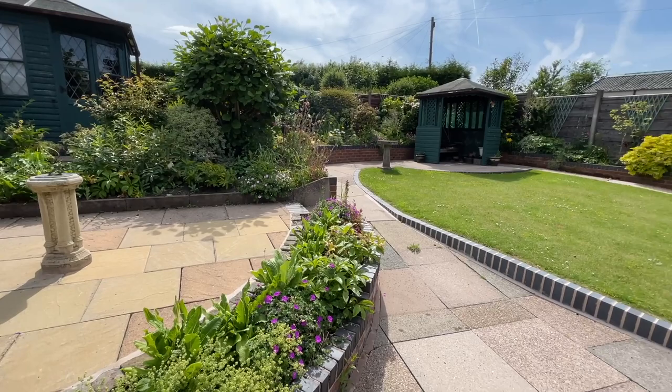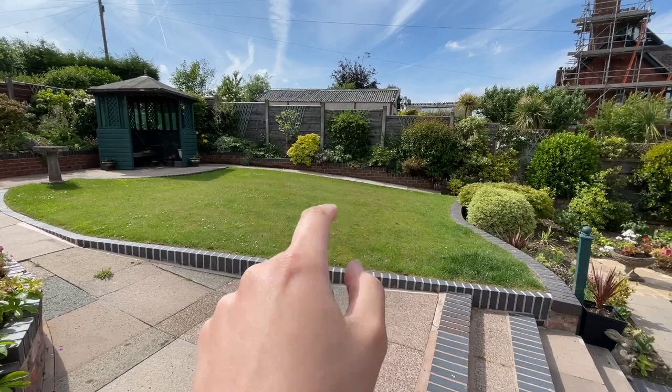This garden is one of my favourite gardens to do. It doesn't matter what time of year it is, there's always something of interest. There always seems to be something flowering, so there's always a bit of colour in the garden.